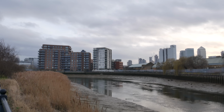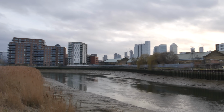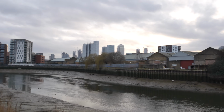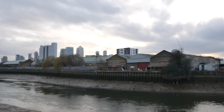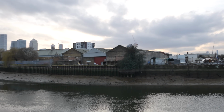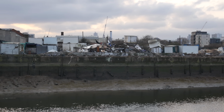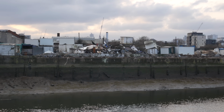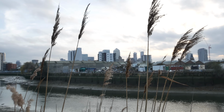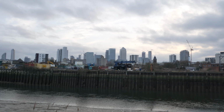You can see the chain of development here snaking its way along the River Lea, and the point at which it meets some of the old industrial waterfront here, these industrial units. Wonder how much longer they'll be there. The River Lea really has become almost the barometer for change in London, not just in East London, but really London as a whole.